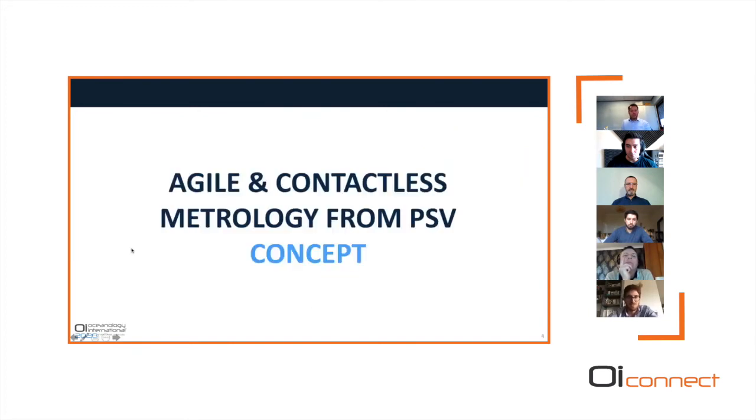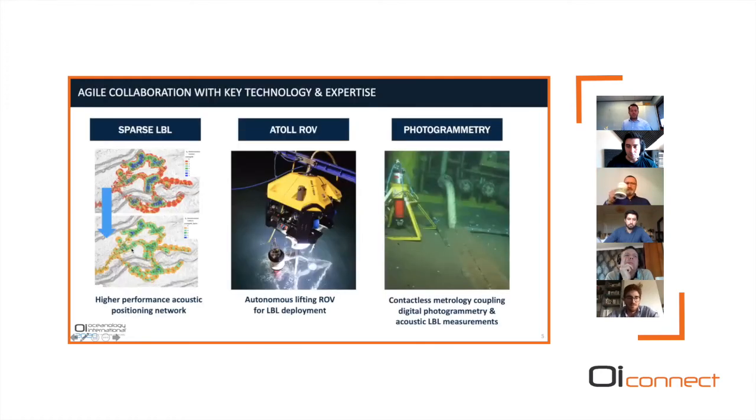The concept we developed started from several technology breakthroughs coming together. The first is realizing that new LBL networks made huge progress, and the rise of sparse LBL is bringing nice solutions to the market because it means you can have the same accuracy with fewer sensors. Then at 4C, we bring the Atoll ROV, which is a smart tool that can deploy LBL frames on the seabed from very light vessels of opportunity. And this is something I will introduce. Then several photogrammetry techniques have been improved. And for sure, BP and Abyssal also introduced new photogrammetry techniques and new imaging systems.